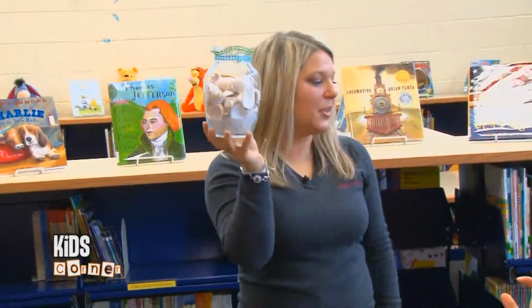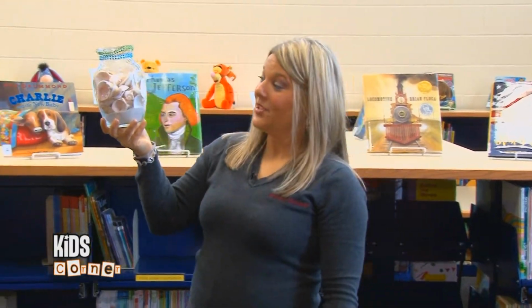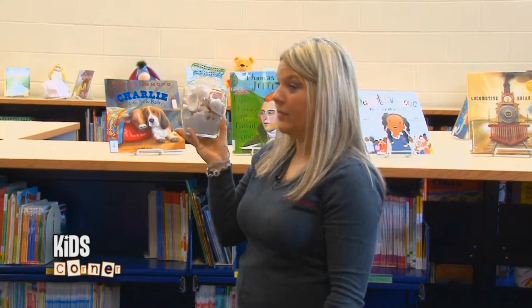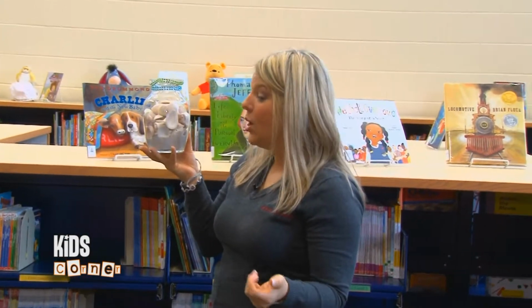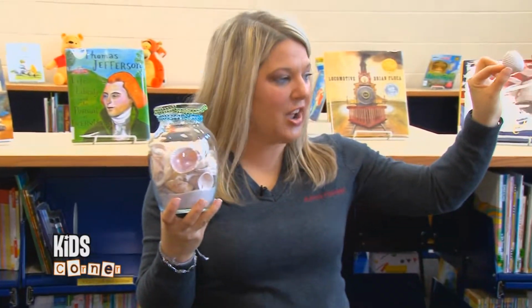So I'm holding something up here in a see-through container. Shells. What else? Shells and sand. Where do you think this came from? A beach. A beach is by the sea, right? Or our ocean. And these are seashells.